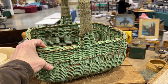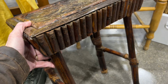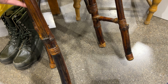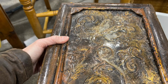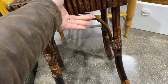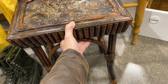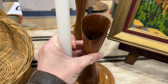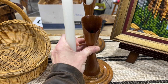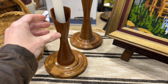It matches perfectly. He has this listed on Facebook Marketplace because it really caught my eye. I just love this edge detail, the bamboo legs. It's just neat, different. This insert here on the top is 10. There's a little bit of cracking, but it's just a neat piece. These wooden candlesticks are really different. Look at that. It's just a different kind of cutout, but a normal candle fits in there okay. Those are pretty.